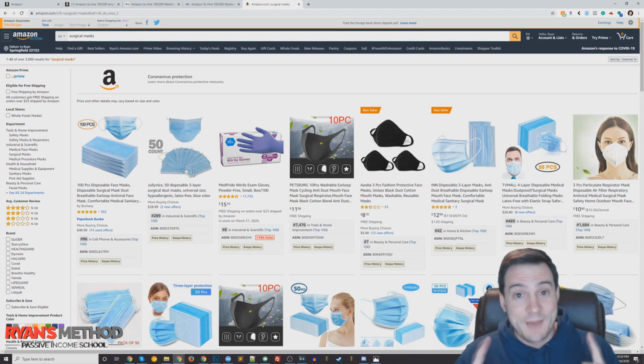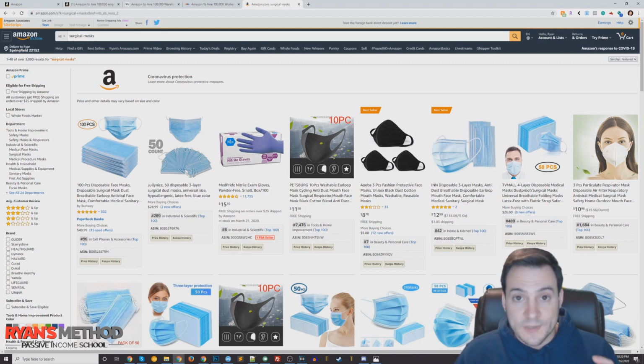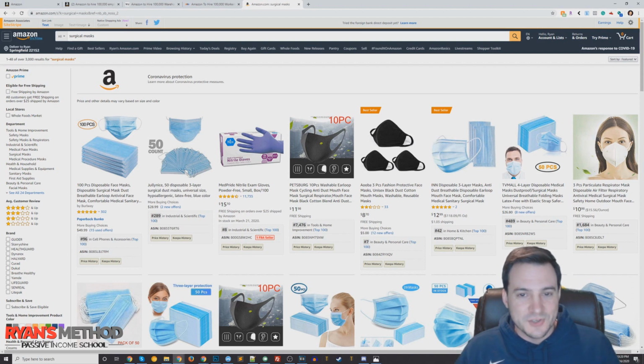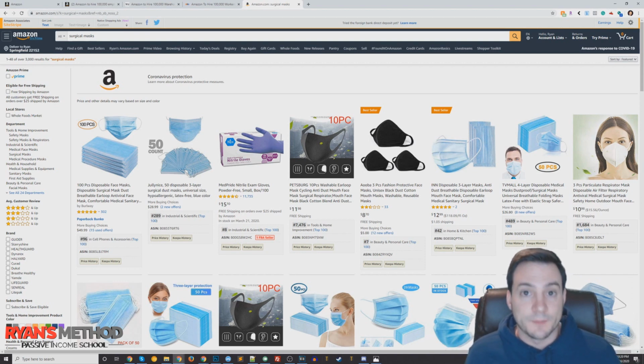But another reason why I'm happy I didn't is because you cannot sell masks on Amazon or eBay. They literally will not let you, unless I'm wrong. But I tried to see if I could sell masks on both sites yesterday. I think they did it in response to price gouging. And the thing is, it's not like everybody's trying to gouge on prices.